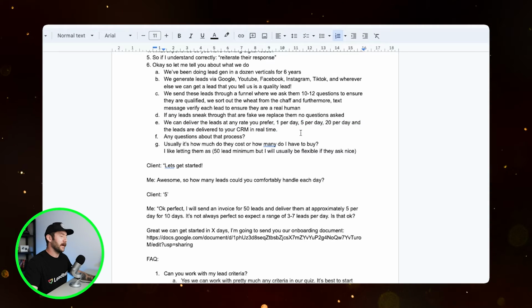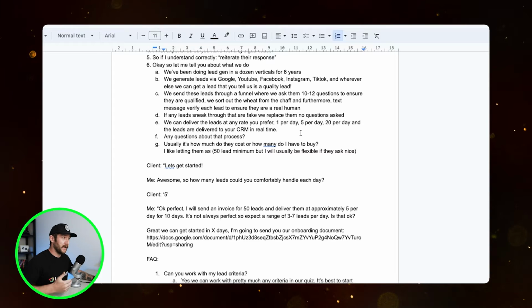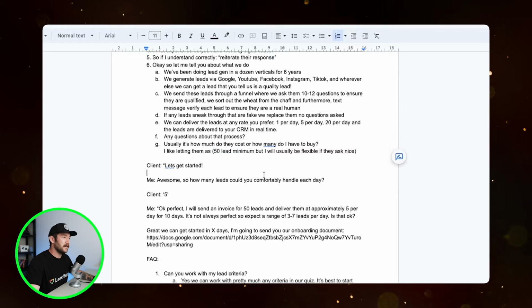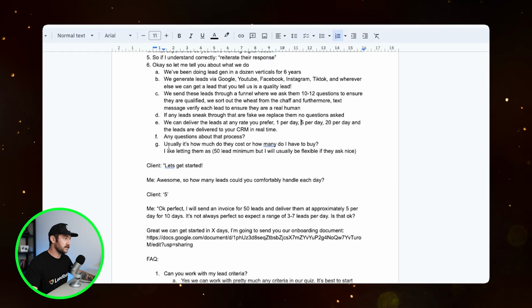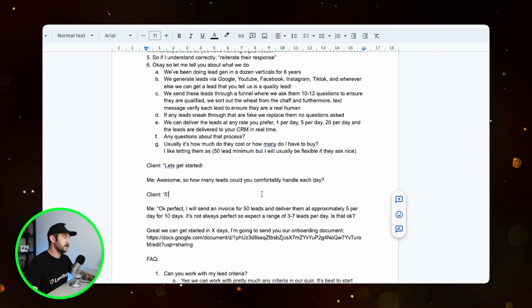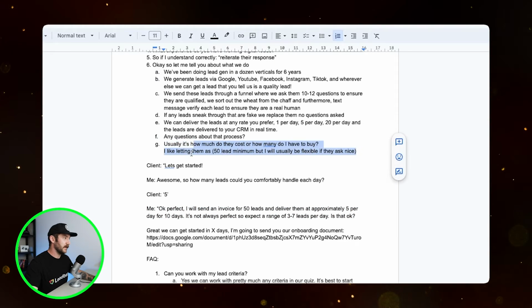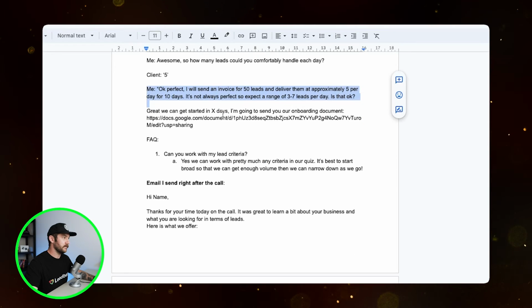I had a question about this in Discord. That's basically what I asked them. If they want 1 lead per day, I do tell them the minimum lead amount is 50, but sometimes I have leeway. If they want to do 1 per day for 30 days, we'll do a minimum order of 30. If they want to do 5 per day, I say we'll do 50 leads, delivered 5 per day for 10 days. So this is me just asking questions about how many they can handle. If they say, let's get started, again, I say, awesome, I'll send you an invoice for 50 leads.